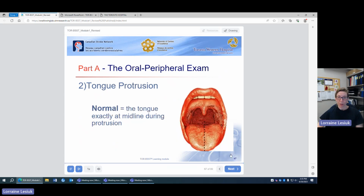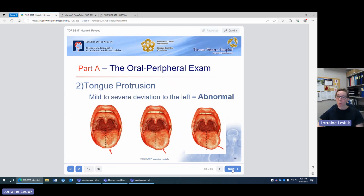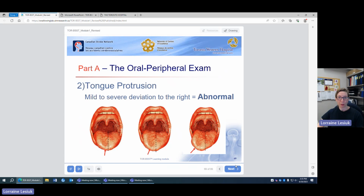So we have here a picture of normal tongue protrusion. Note that the natural fissure down the center here is exactly at midline. Here we have abnormal tongue deviation to the left, ranging from mild here, more moderate, and more severe. And you can see that the tip is pointed to the left of midline and the fissure is not midline. Similarly, we have the same thing with tongue deviation to the right, ranging from mild to severe. And if the tongue has even mild deviation, like I said, right or left, if it's even just a little bit, we score that as abnormal.